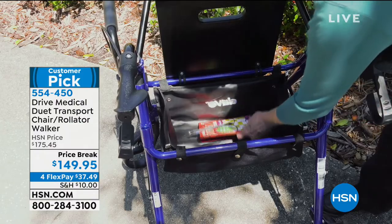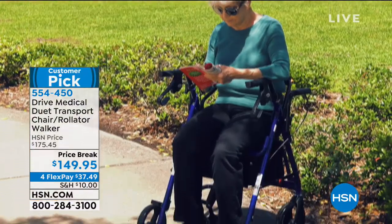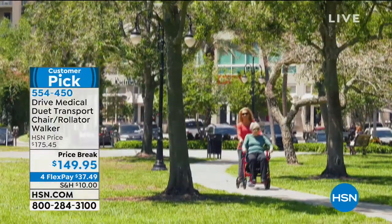In fact, I picked up the burgundy one, and it was just delivered on the 30th, I found out. So what is this all about? It is truly a dual transport chair, and it's a walker. It looks good. It's a huge customer pick. Please read the reviews. So if you need it, or you know someone who could use it, stick around. We'll get to that a little bit later.